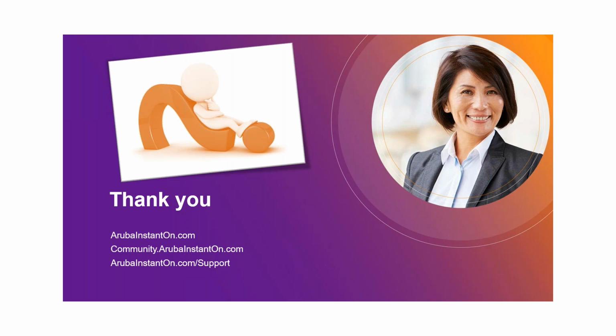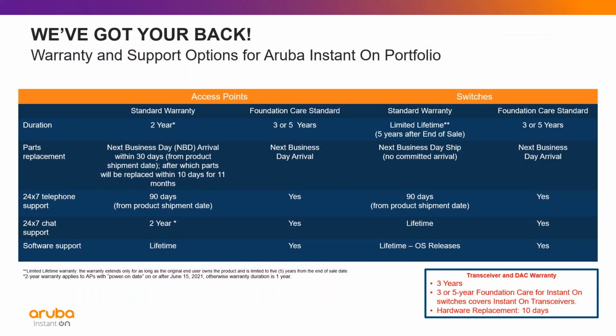Thank you. Yeah, so definitely, the 3-year and 5-year options are available, and it really just enhances exactly what you see here. I kind of went back to that page just now, Julia. I'm assuming you can see that? Yes, sir. Yeah, and so this is something that you guys can refer back to on this slide, but it talks about what's offered for both the switches and the APs.